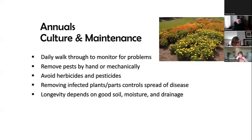So the culture and maintenance, you want to walk through your garden regularly. The experts say daily, but if you're busy, that may not happen. And you want to monitor them for problems and catch them quickly. You can remove pests by hand or mechanically, and that helps you avoid using herbicides and pesticides.